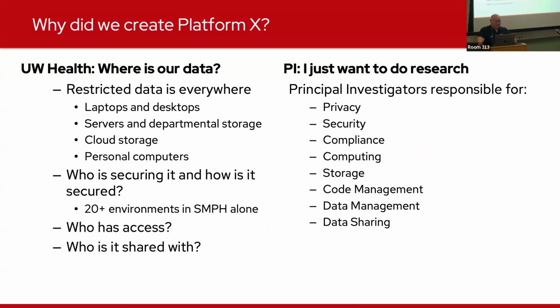So why did we create this platform? I think there were a number of reasons, but two primary reasons. One is our user, UW Health, our health system partner. They wanted to know where their data was, and honestly, we couldn't tell them. It's everywhere, right? It's on laptops, on desktops, on servers and departmental storage and file servers, in clouds, in personal computers, in collaborators' data.